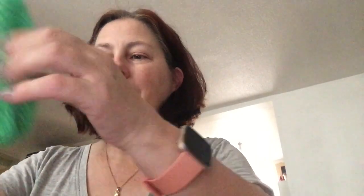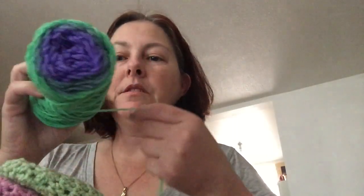Some of them are so tiny, and then some are not quite so tiny. And then I'm also doing newborn, up into the newborn sizes. So that's what I've done so far. I've still got this much left of that ball of jelly bean, so I'm going to keep making little beanies with that. So that's those. I'm still doing the Christmas stockings and the Christmas presents, so they're going swimmingly along.